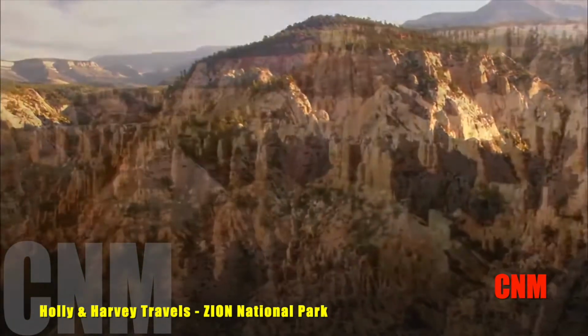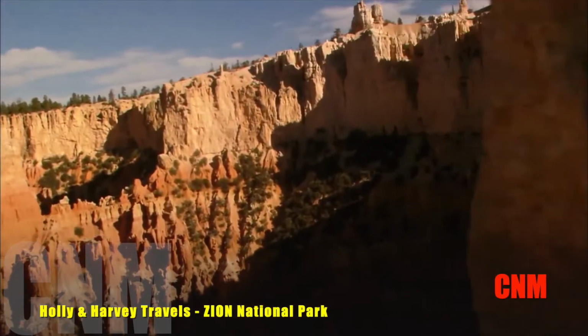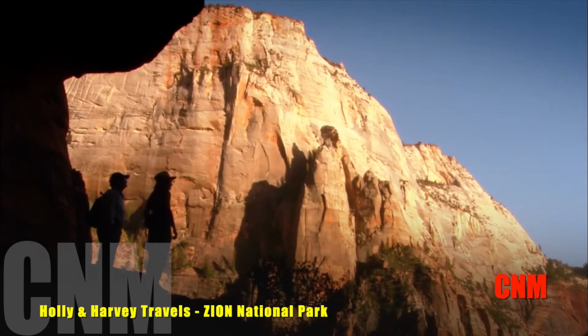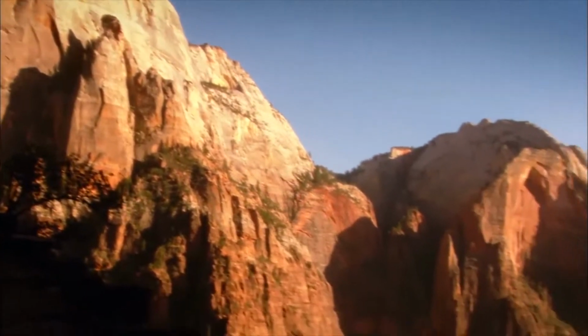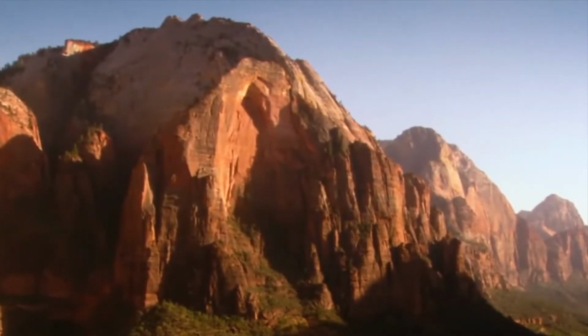Human habitation of the area started about 8,000 years ago with small family groups of Native Americans. And then the Mormons came in 1858 and settled there, and the park was officially renamed Zion by the government in 1937. It's estimated the formations were formed around 150 million years ago.